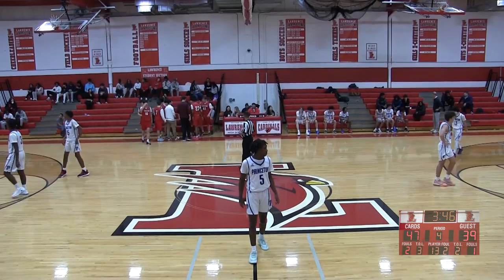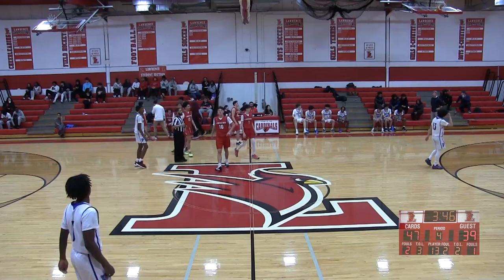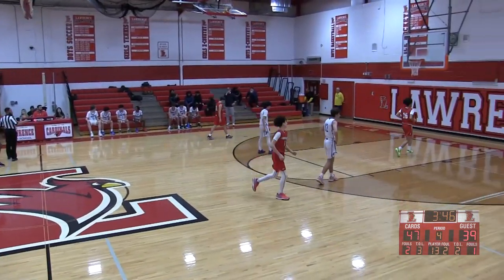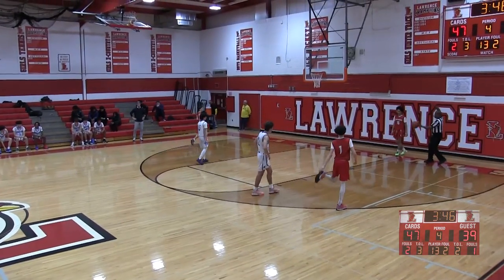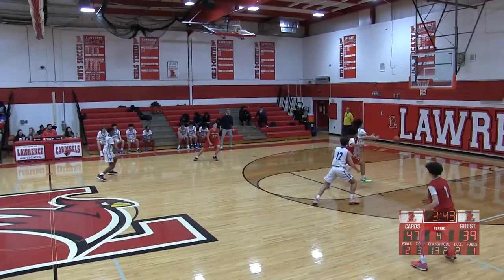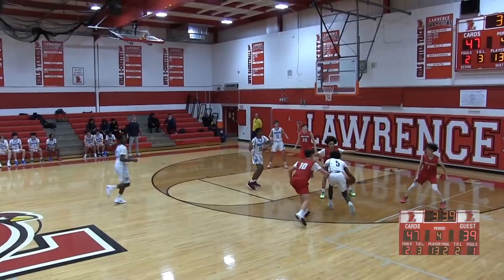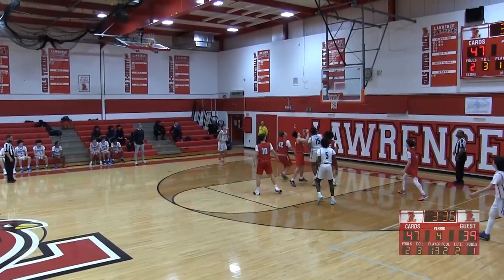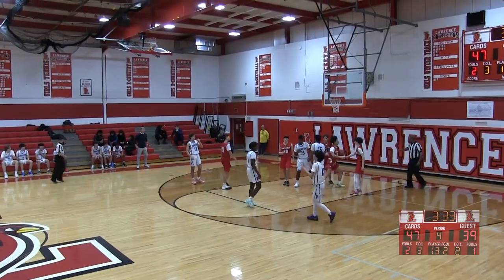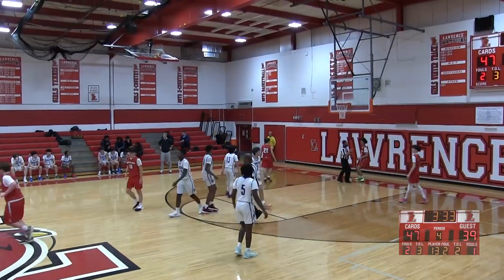Tigers showing a little bit of spunk here at the end of the game as they fought back to an 8-point deficit that had been a little larger than that. They've gone on a bit of a rally. He's going to have the ball taken away there by the Tigers. Tigers put it up looking for the two. That's in and out. And it's going to be a foul charge to the Tigers.